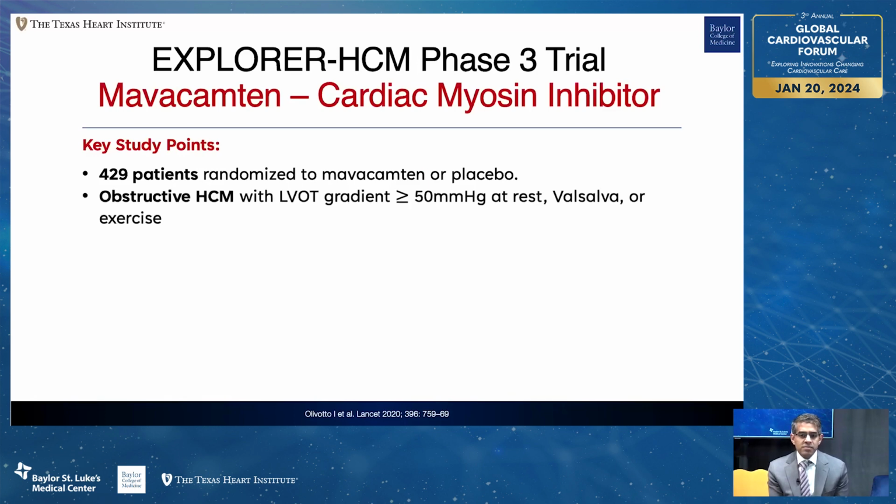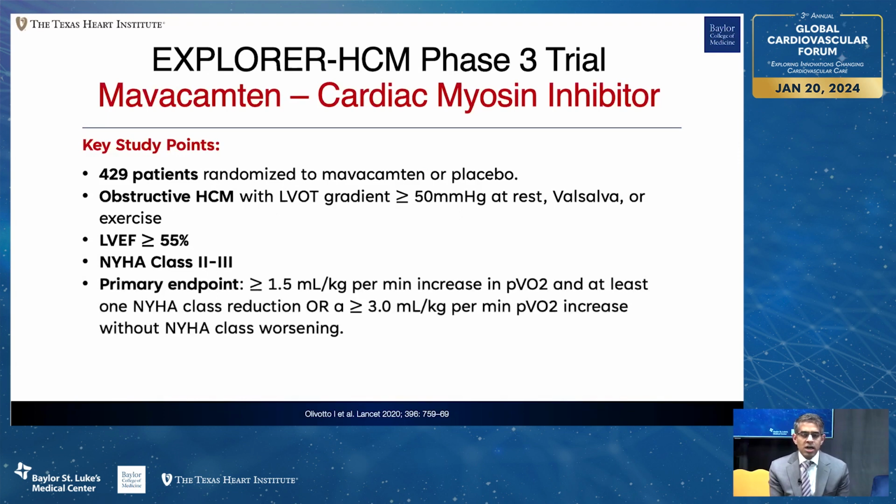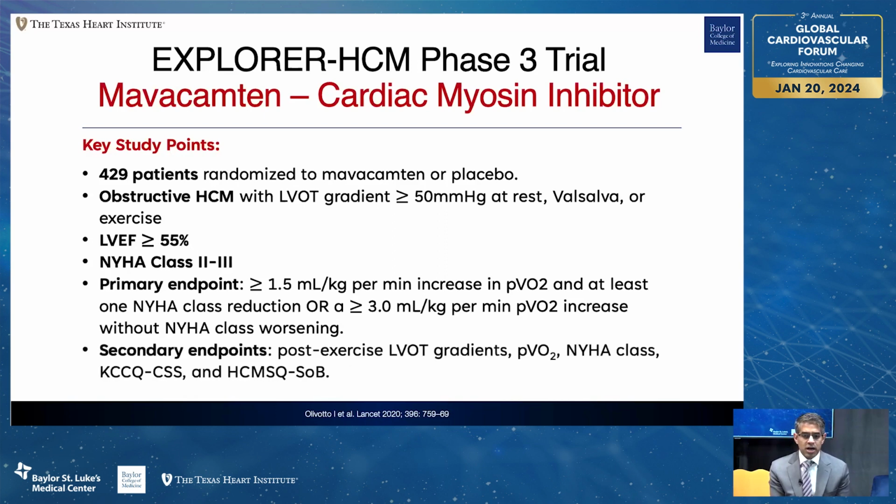They had obstructive symptoms with LVOT gradients greater than 50 at rest, Valsalva, or exercise, EFs greater than 55%, New York Heart Association class 2 and 3. Its primary endpoint was improvement in peak VO2, or oxygen consumption, of 1.5 with improvements in New York Heart Association class, or 3 with or without an improvement in New York Heart Association class. It included secondary endpoints including post-exercise LVOT gradients, peak VO2, New York Heart Association class, and patient-reported outcome measurements as well.